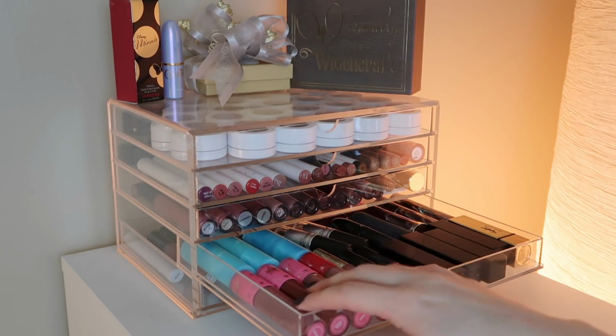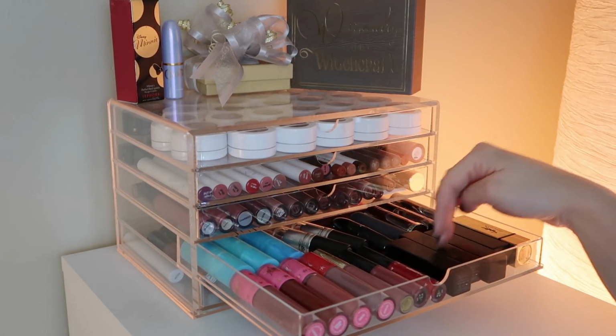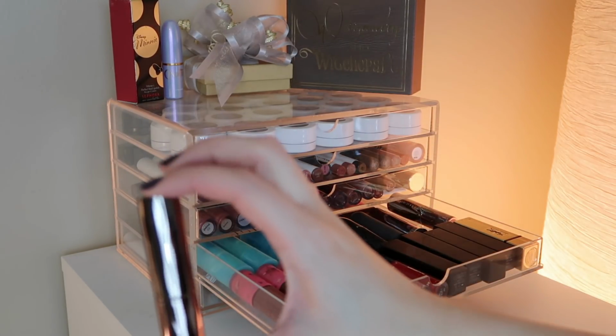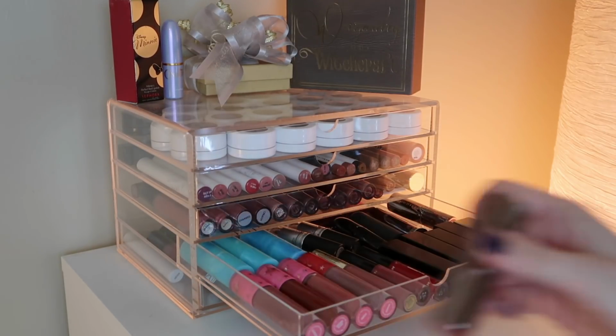Next, I have some Jeffree Star liquid lipsticks, some Tarte, some MAC lipsticks, Urban Decay, NARS, and a YSL. I'm gonna go ahead and pull, this is the shade Manic. I'm gonna pull this one. This is by Urban Decay. This is their old lipstick tubes, so I'm gonna try this one out.